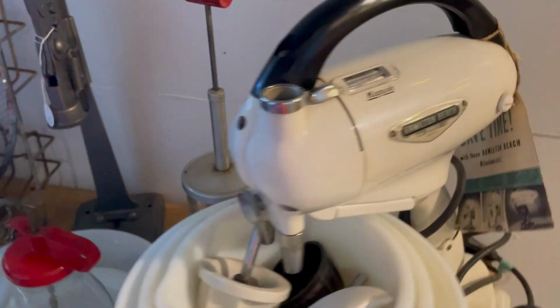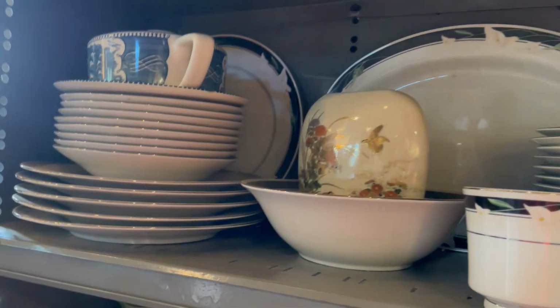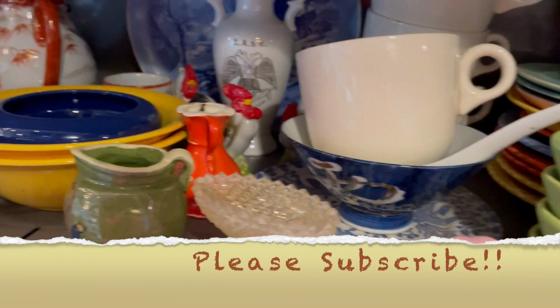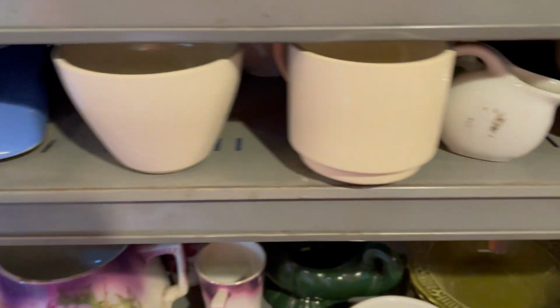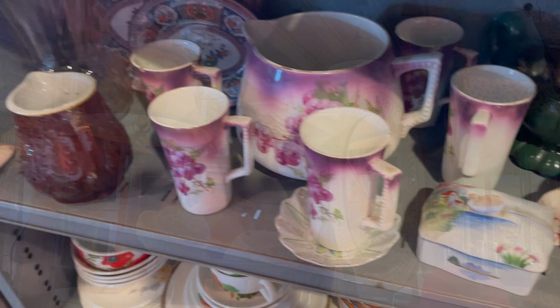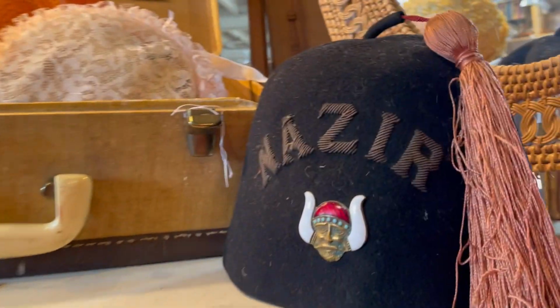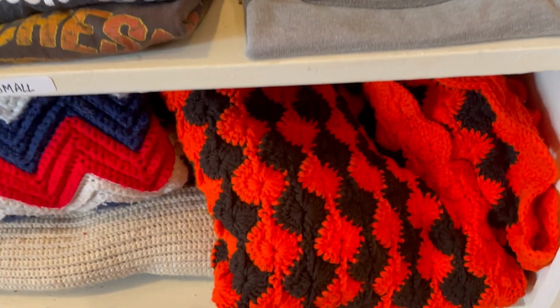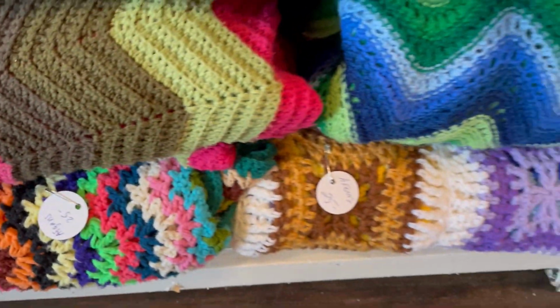I thought this Hamilton Beach mixer was a beauty, and it had three mixing bowls with it. Look at the beautiful afghans. Ooh, and the quilt. This one right there with the pink and the greens. I just thought that one was so pretty.